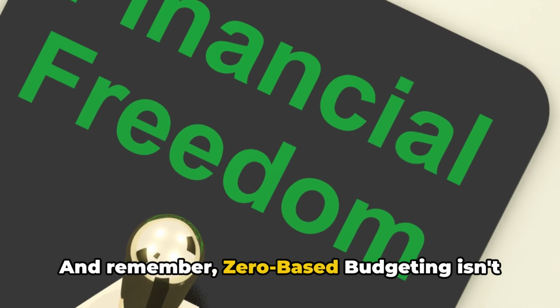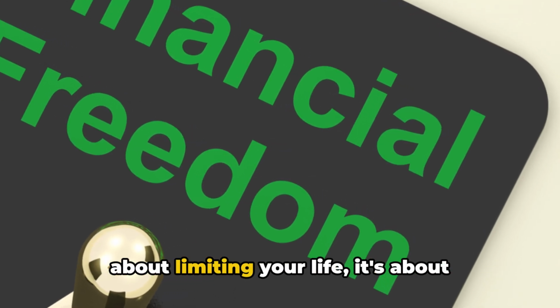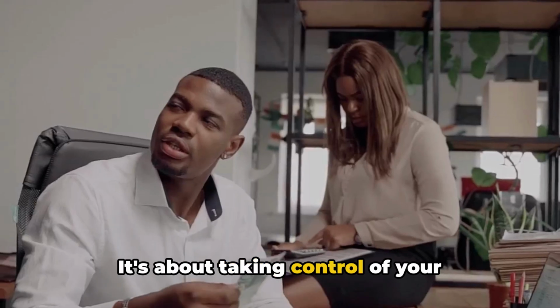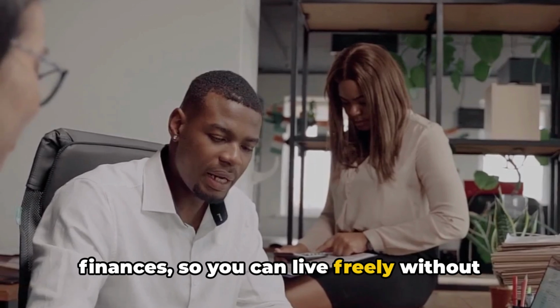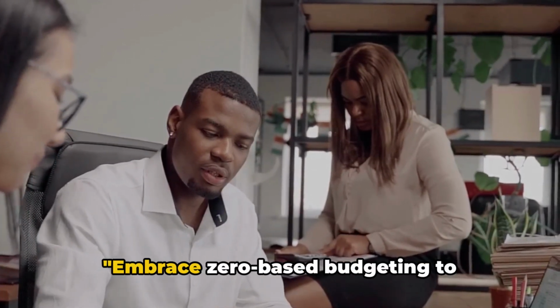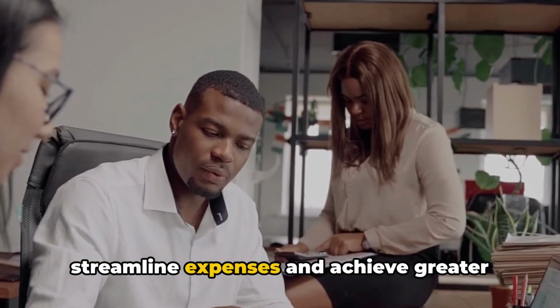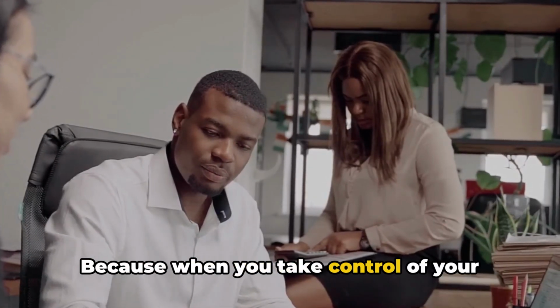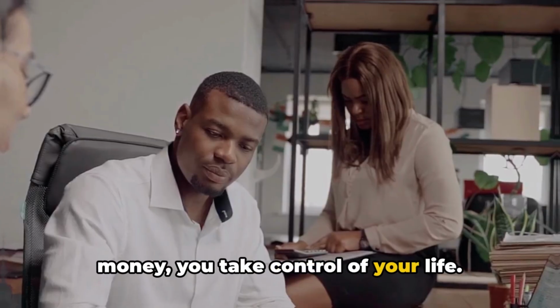And remember, zero-based budgeting isn't about limiting your life. It's about enhancing it. It's about taking control of your finances so you can live freely without the stress of unmanaged expenses. Embrace zero-based budgeting to streamline expenses and achieve greater financial efficiency. Because when you take control of your money, you take control of your life.